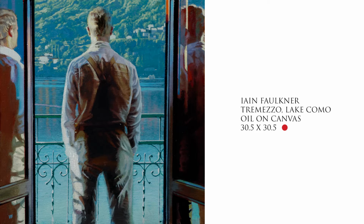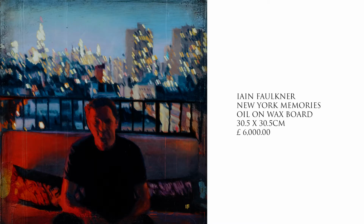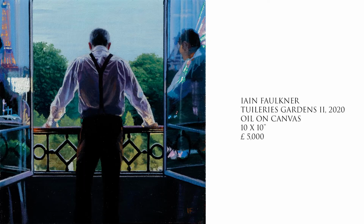These are all for the winter show. And, you know, £6,000 for a Faulkner. There is no secret that in an auction recently, an Iain Faulkner painting sold for £40,000. So again, it's giving you the opportunity to get in at the starting level of Faulkners. What else is sold here?